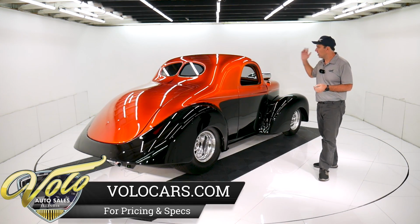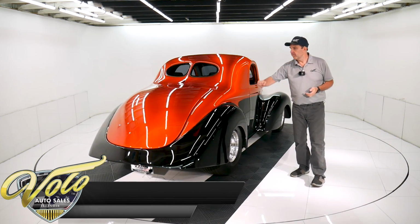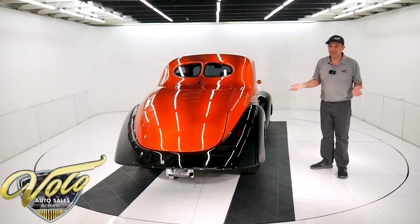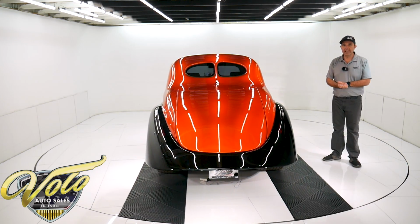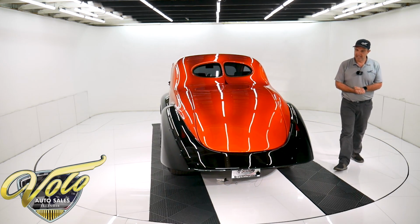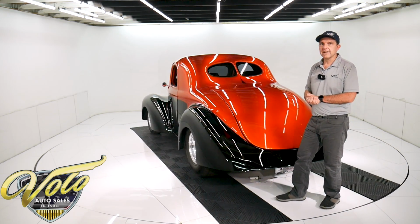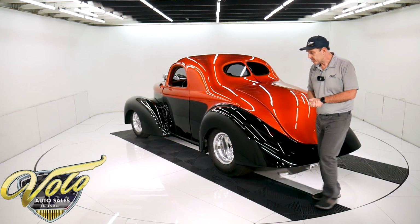I picked up my daughter, took her to Olive Garden. We came out, it was dark, fired right up, the lights came on. She wanted to cruise around town. We just went driving in this car. I goosed it a few times. I didn't even mash it, but I goosed it, and it'll jump. It'll get up and go. So we got one heck of a car here.